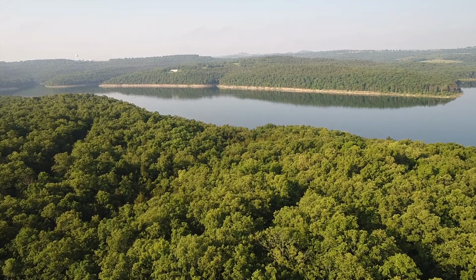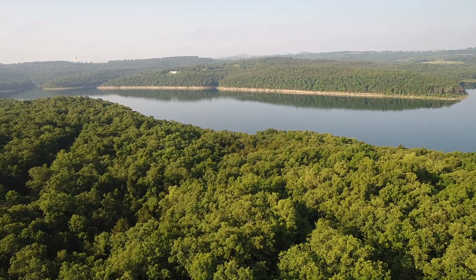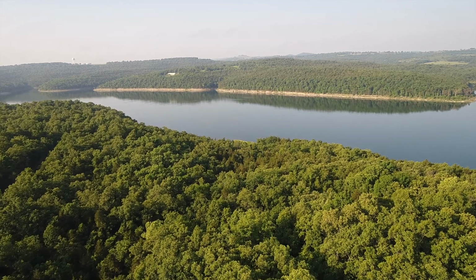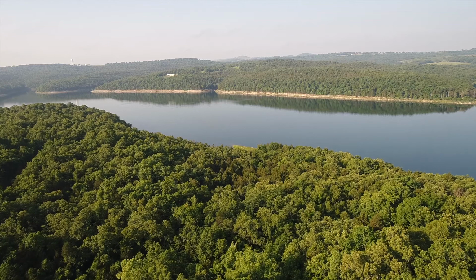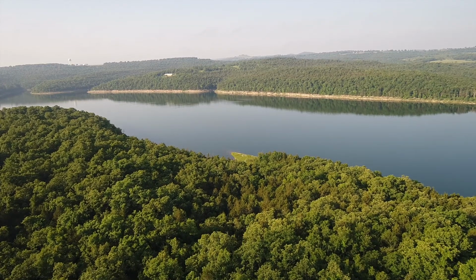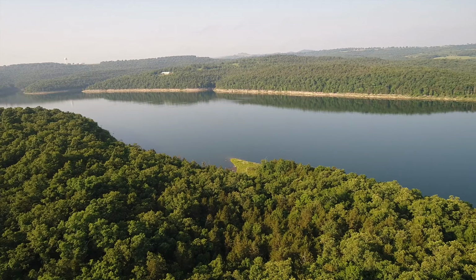Now the southwest part of this property, for about 120 feet, I believe, directly borders the Corps of Engineer land at Bull Shoals Lake. So that gives you direct access across that Corps land to the water. So a pretty nice deal there. You're talking about an extremely short little walk to get to that water, and you can fish or swim or whatnot. I mean, it's pretty fantastic.